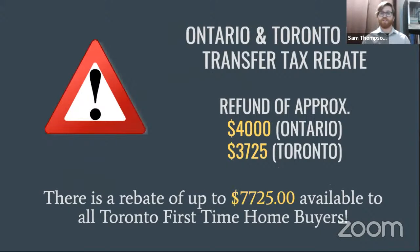There's an Ontario and Toronto land transfer tax rebate that is available if you're a first-time home buyer. If you're buying in Ontario, they will give you a refund of approximately $4,000. If you are buying in Toronto, I'm not sure if anyone is here, but they will kick in an extra $3,700, bringing your total rebate up to $7,700.